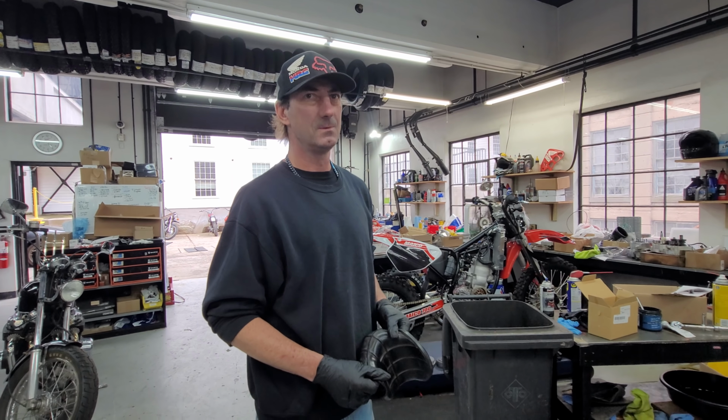Cool. What do you got going on, mister? Got this 1975 XL100, just finishing touches on it. That's a little dream bike, huh? Yep, original paint. Look at that. Original factory paint. Beautiful little bike. Still got the turn signals and everything on it. You just don't find them like this.